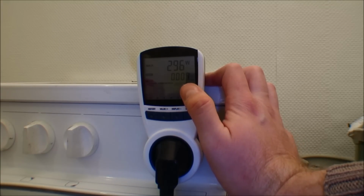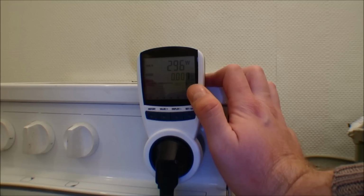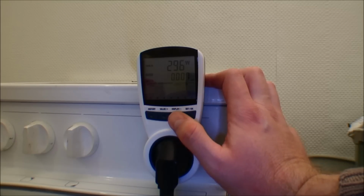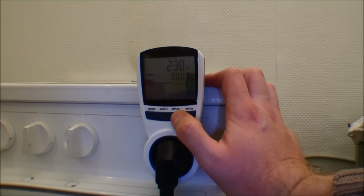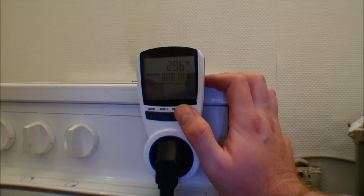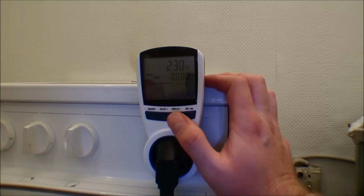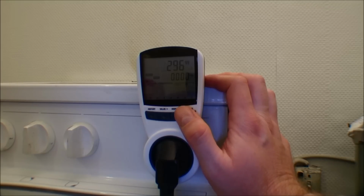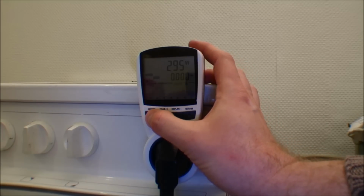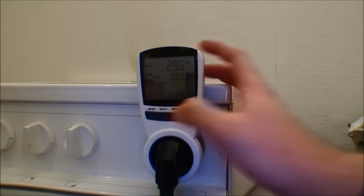It's counting up very slowly how much the lamp has used since we plugged it in. And this is the time that the meter has been in use. And back to the cost. It hasn't calculated the cost yet. I'm gonna change it to the watt setting up here, there.